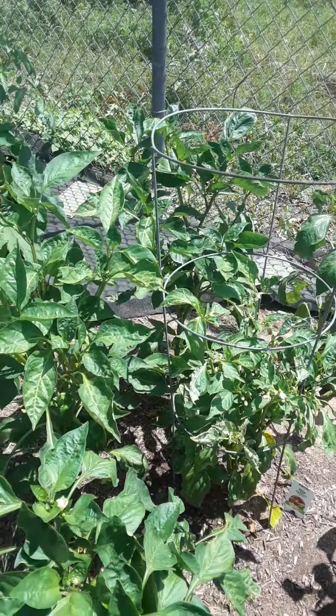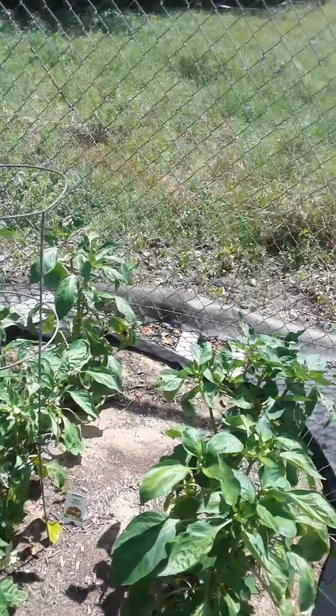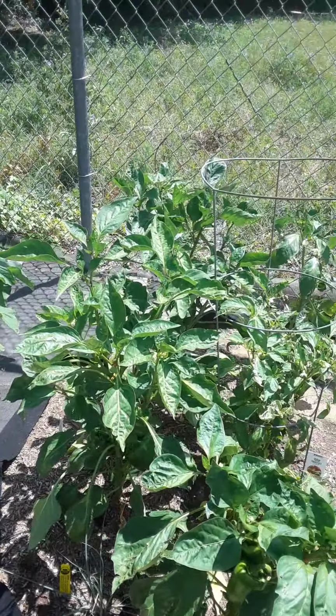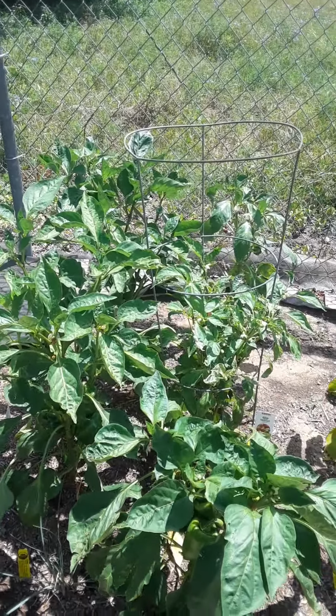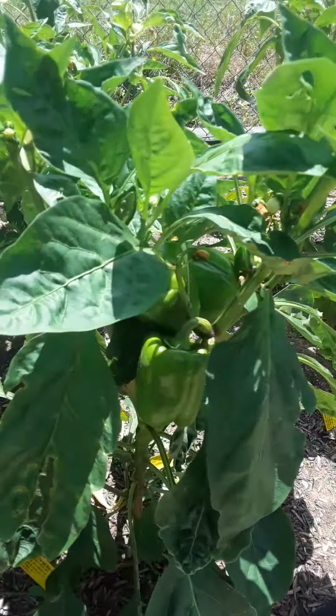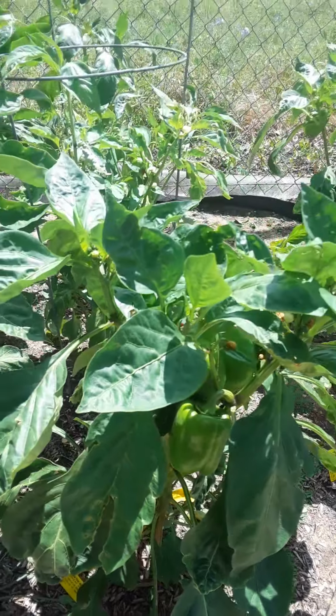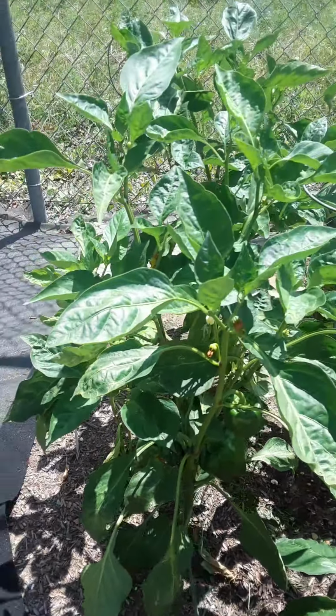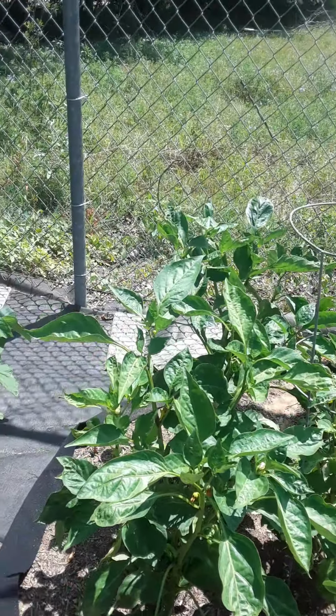And then look at there. I've already had one pepper off of this one. And we've got another one. Oh, we've got two there. Woohoo! Guys, this stuff just pops up overnight. It's crazy. Now, the best thing we put in here were these heirloom squash, yellow squash, straight neck squash, and a zucchini. The zucchini has not produced as much yet, but I'm sure it will.